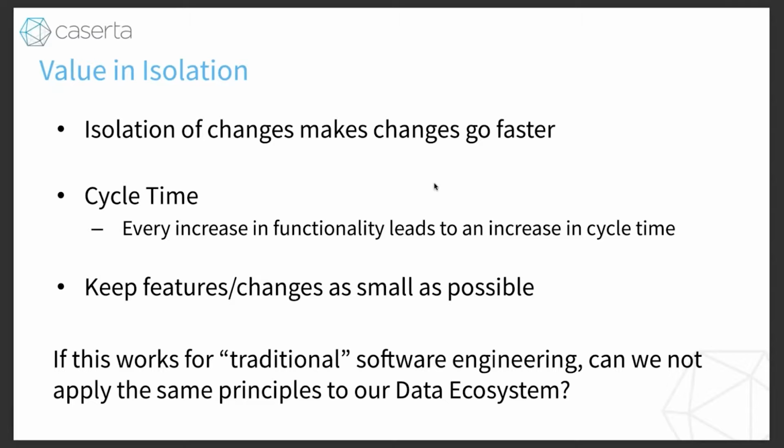Every increase in functionality leads to an increase in cycle time. Now, traditionally, we've known this as scope creep, for instance. It's a very common phrase in application development. And what happens in traditional waterfall or agile is we package up this group of functions and we say, well, all these have to go together or none of them go. And one of the things that this process methodology asks is, is that necessarily true?